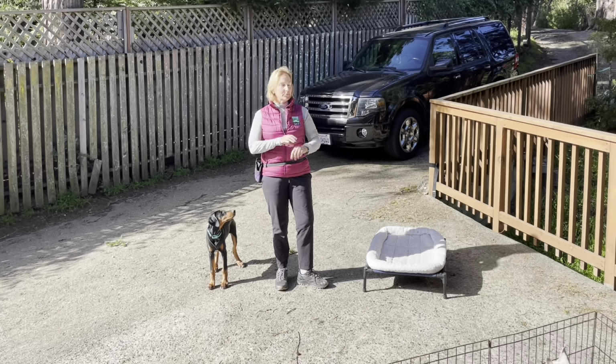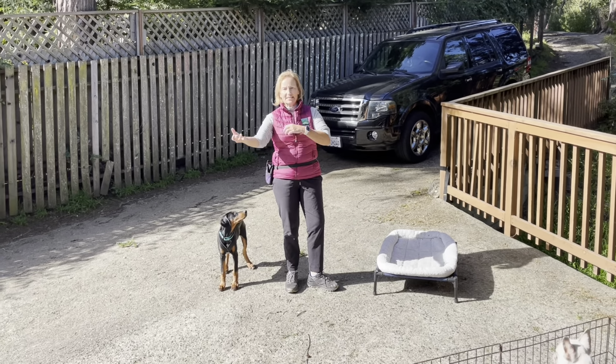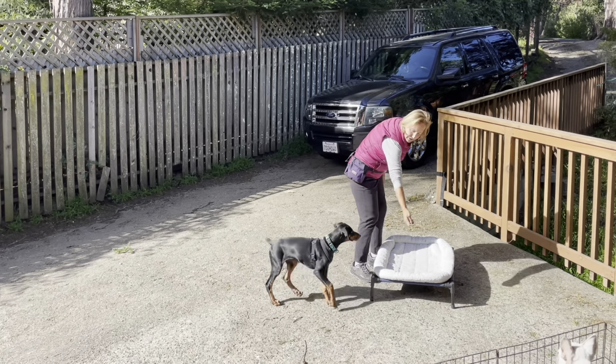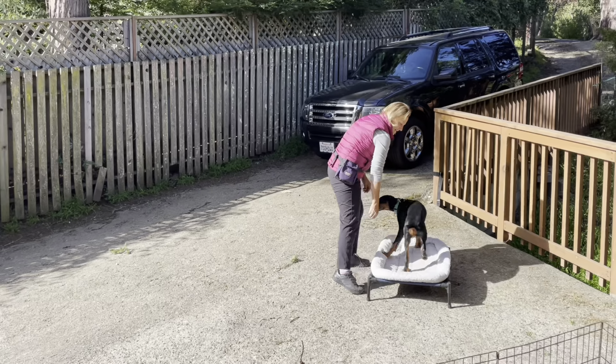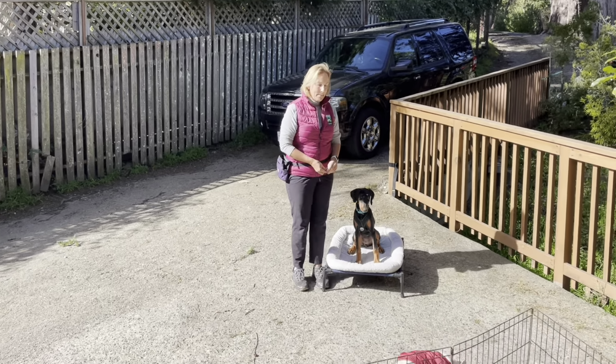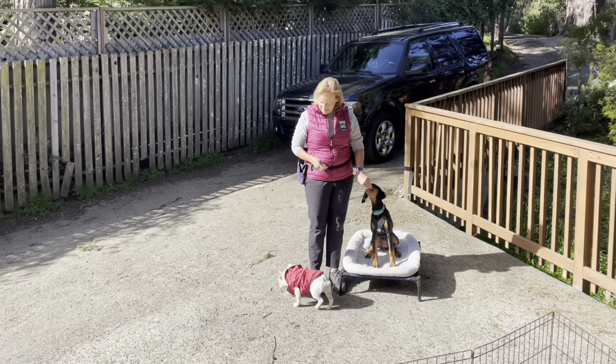Okay, now let's talk about what I'm doing with my hands, my treats, all that kind of stuff, because it's really important. And again, this is pervasive in everything that we do. Do you want to come over here and hang out while we're talking? Come here. Yes. Okay, so I use the word yes when the puppy gets up here because I want to mark the success. Okay.